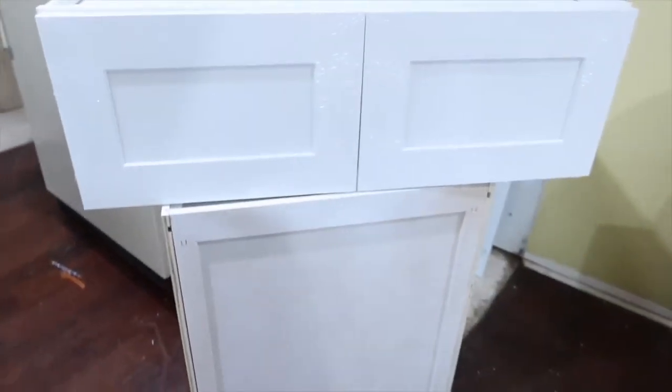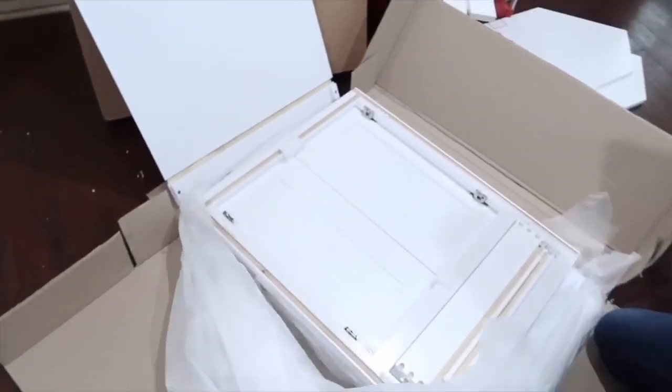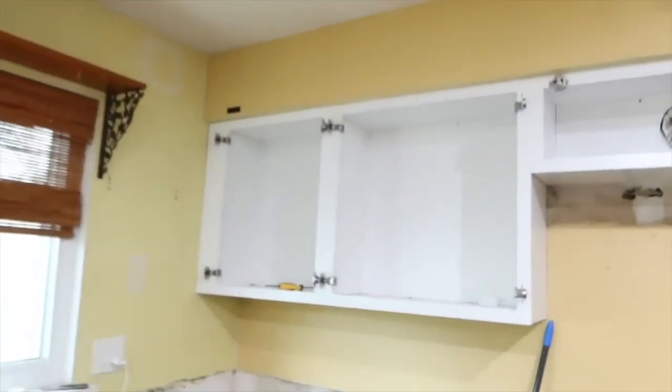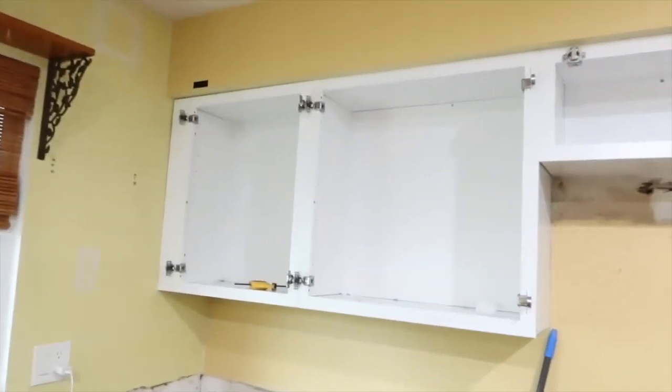Some of the new cabinets right here. And they're actually building more cabinets down here as we speak. So far, as you guys can see, it's going really, really well.